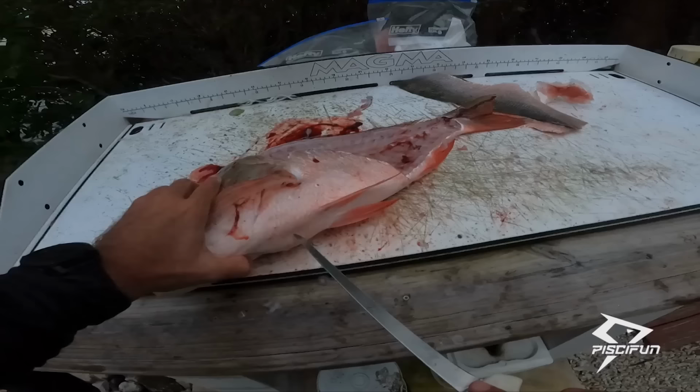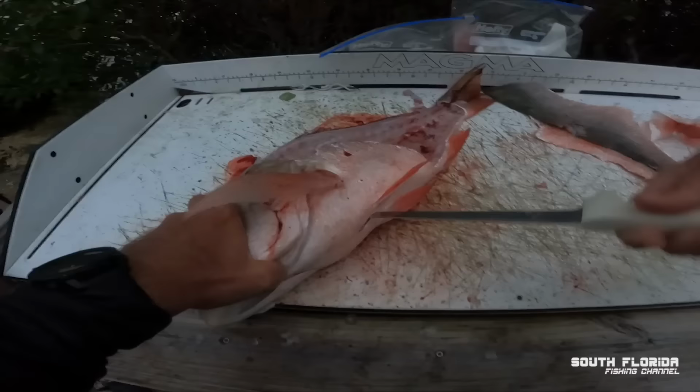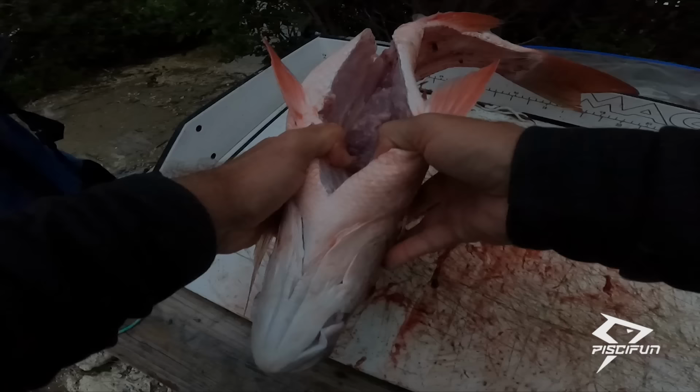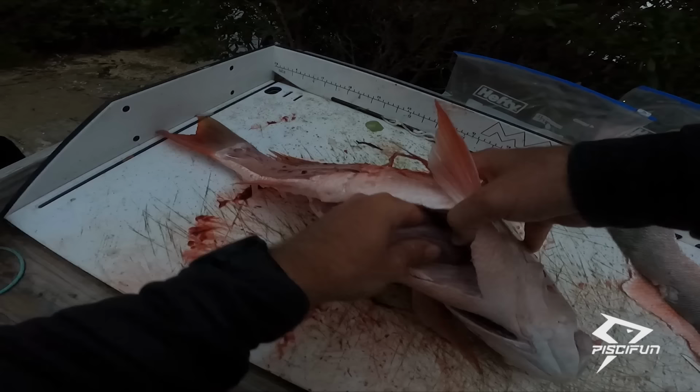What is in that belly? Actually, you could eat that. Oh my God, yeah, it's hard to cut through this. You know, it looks kind of empty in there. He's got an empty belly. Huh. Damn, that wasn't very exciting.